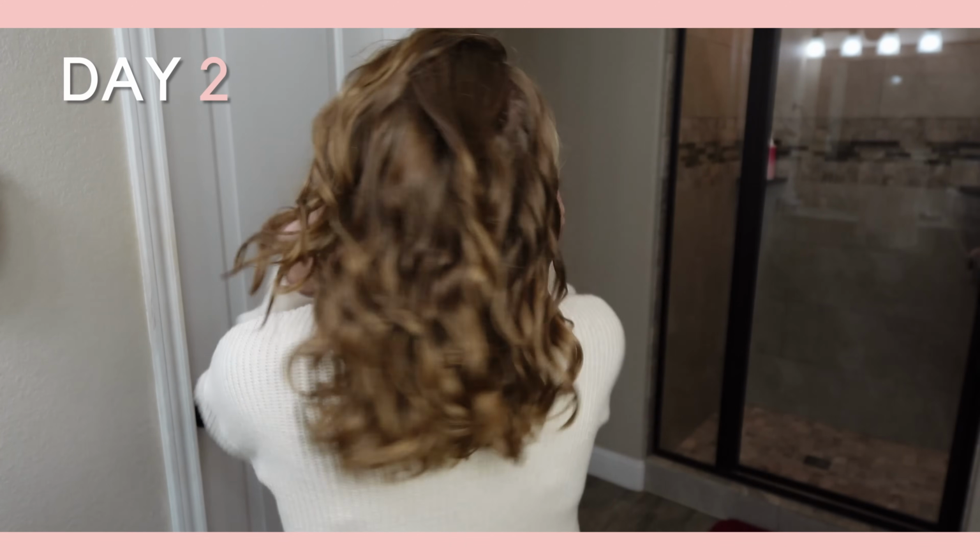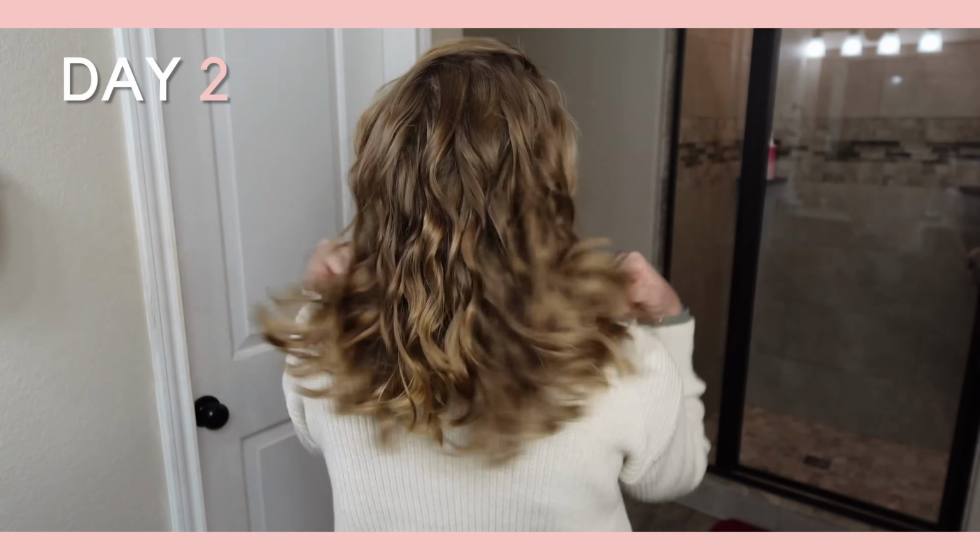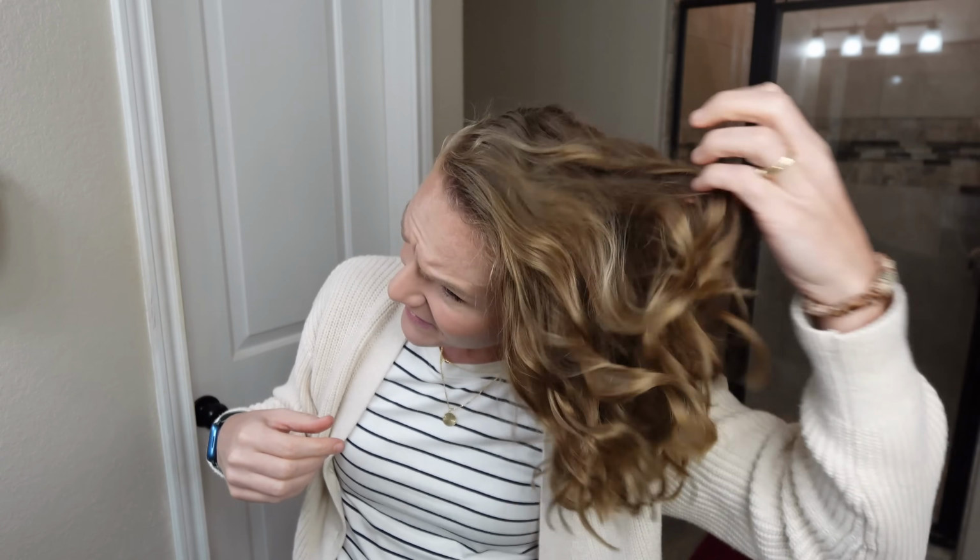Let's take a look at the hair and see how day 2 hair is looking. Oh dear. Oh no. Oh bummer. Okay, I'm gonna be fair. Let's get it kind of organized slightly. Hold on. I don't like where that's parted. Okay. I would like for my hair to look slightly better than this today.